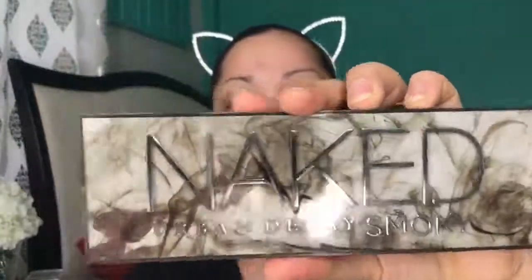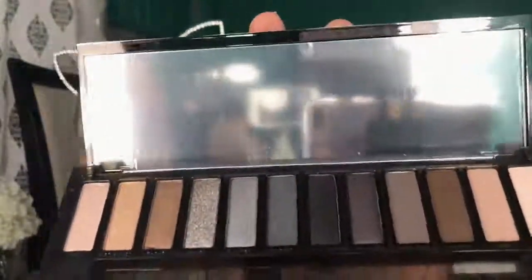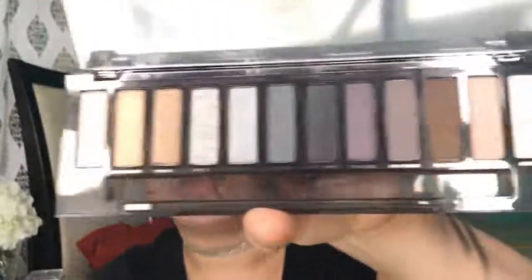So here's the Naked Smoky. Here is the packaging, and this is some fly packaging. That art deco in front with the smoke in the background, they came for us, and they accomplished that. I still have my sticker on here, but this does have a nice mirror. Let me see if I can take the sticker off so you can see how clear that mirror is. That is a fancy mirror. And then these are the shades.